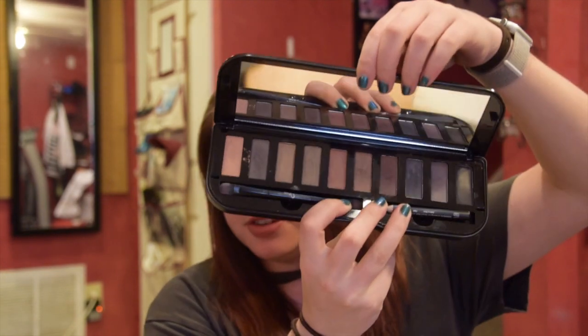Sorry. So the next palette that I have in here, you guys have seen before, and you guys have kind of heard me kind of BS talk this guy a little bit. This is the Makeover Essentials Classic 10 palette. I've had this for a very, very long time. This is what it looks like.